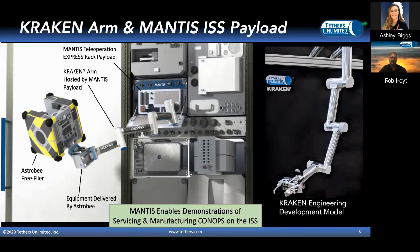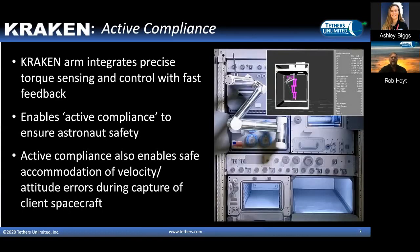And one of our objectives is to use this MANTIS capability to do on-orbit demonstrations of servicing and manufacture concept of operations on the ISS. So it's in an environment where it can be well observed and we can repeat experiments and really work out the fine details of these in-space servicing mission applications.